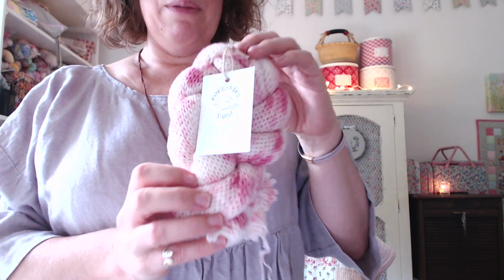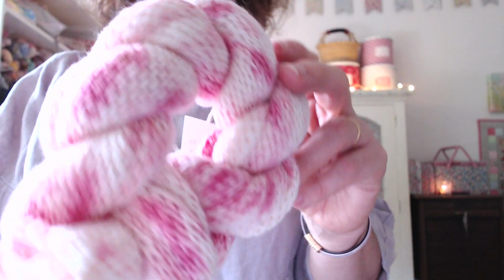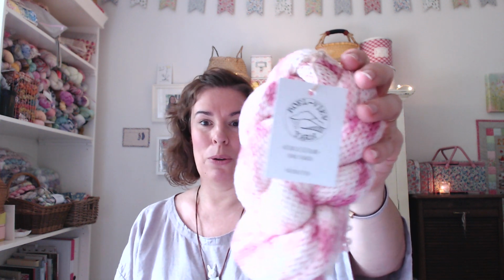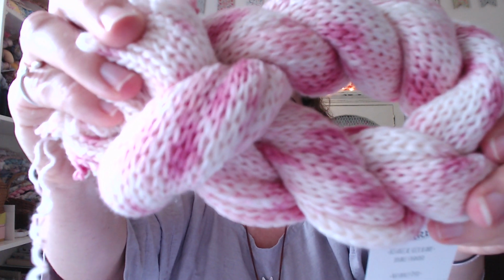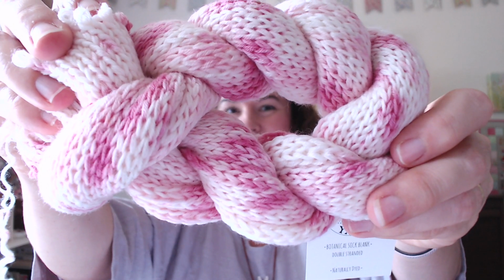I love that label too. How pretty is that? Such beautiful, delicate colours. So I'll definitely be knitting some socks with it. I think they're going to be absolutely beautiful. So that was a very lovely purchase.